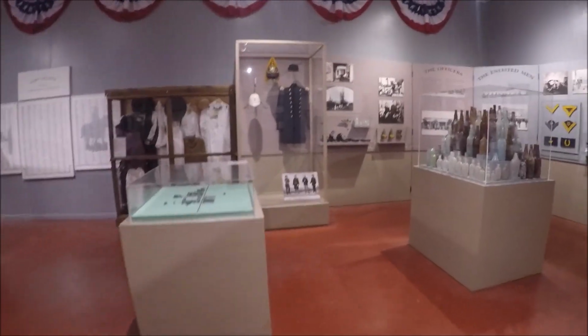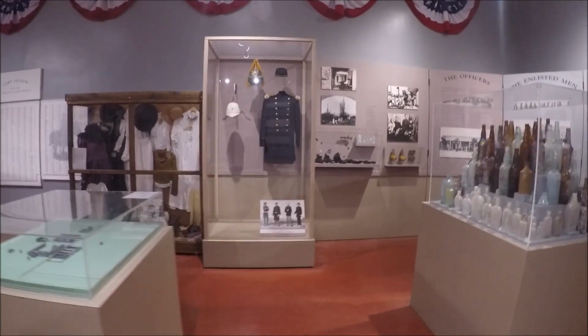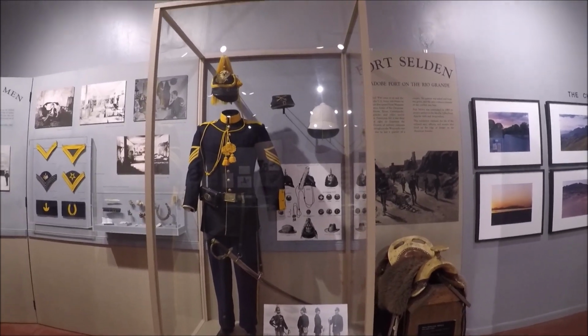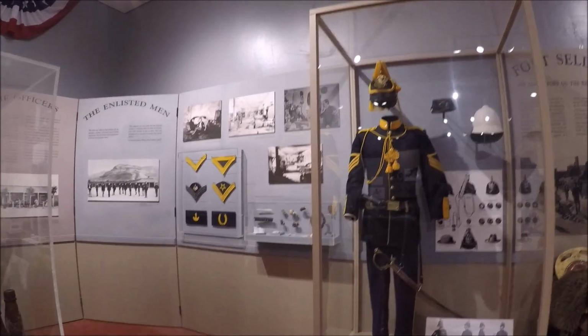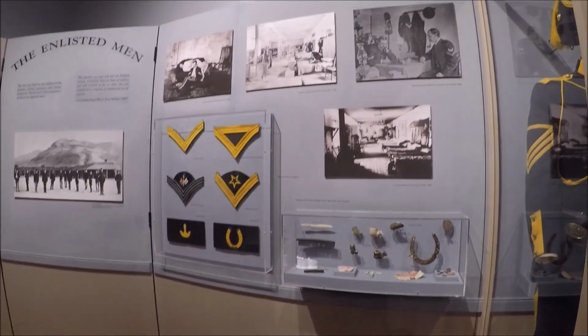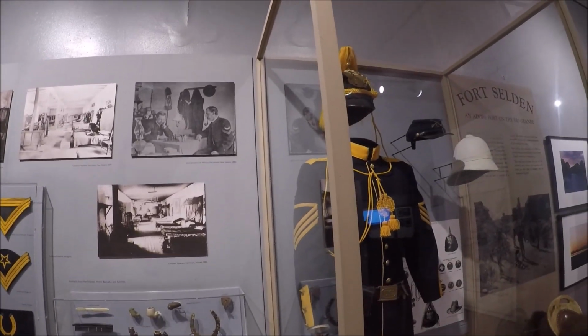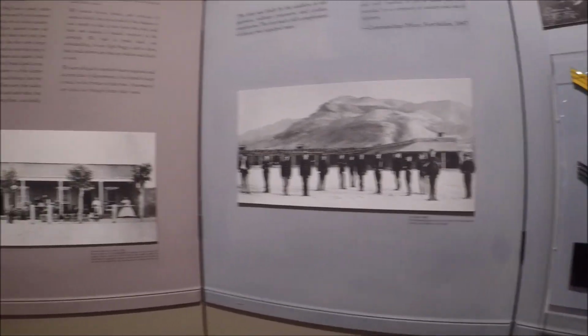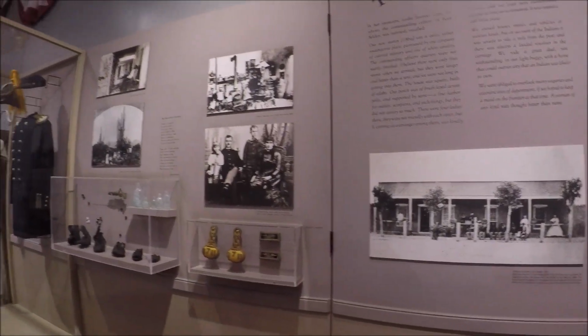I like these uniforms, but he did tell me they were reproductions, but I guess if you were dressed like that, you were a pretty cool dude. Pretty nice stuff. I'm sure those pictures are original though. Okay, well, let's go on outside and check out the ruins, see what we see, and I'll share it with you. I'll come along on the video.